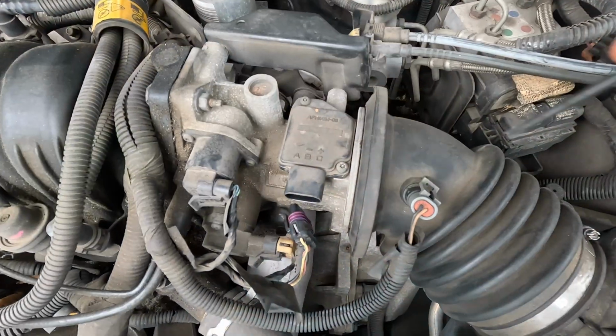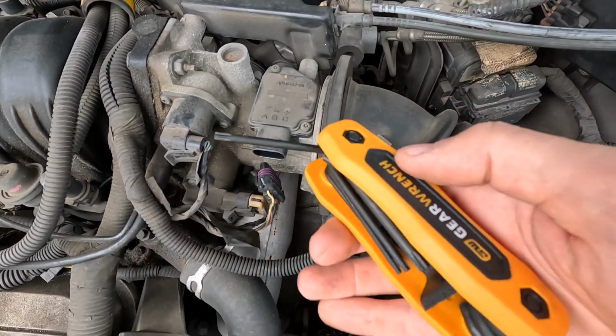We're gonna clean it, and then we're gonna put it back. We're gonna see if we get the car running and see if it'll drive that way. All right. Okay, so we're in here at the sensor. So I have this little tool here.